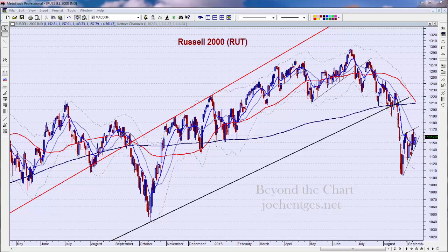Welcome back. Today is Saturday, September 12th, and we're going to take a look at the market action of the last week and take a look at 5 stocks that have had quite a bit of action in them: Ambarella, GoPro, Alibaba, QIHU 360, and Lululemon.